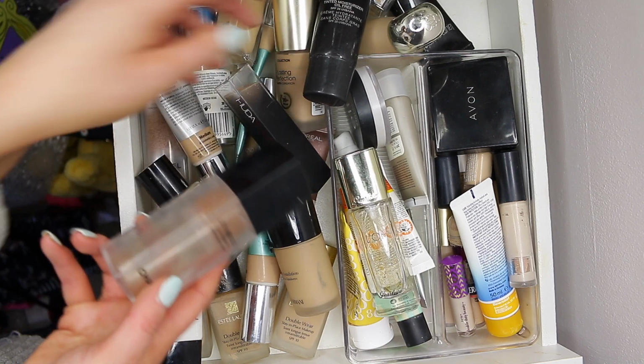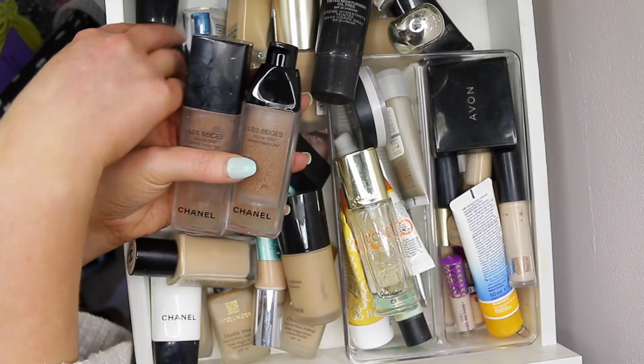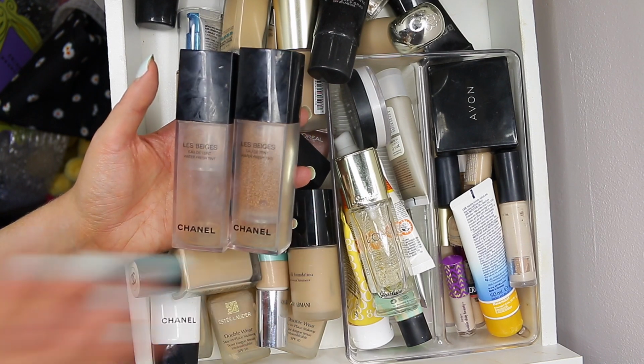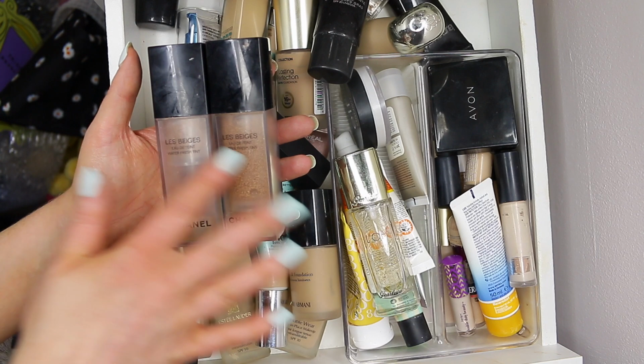And the Chanel Le Beige Water Fresh tints, I do have two. So I have this shade medium and also light medium. As you can see, I use this a lot. The medium shade is the one I use most of the time. Then the light medium I do use every now and again when my self-tan's starting to come off. But as you can see, it's really gone down.